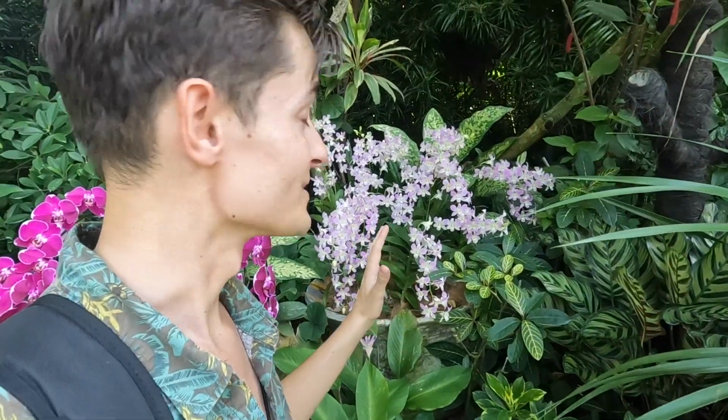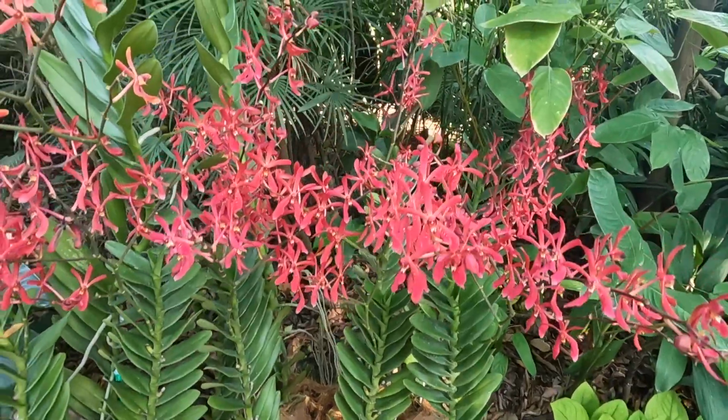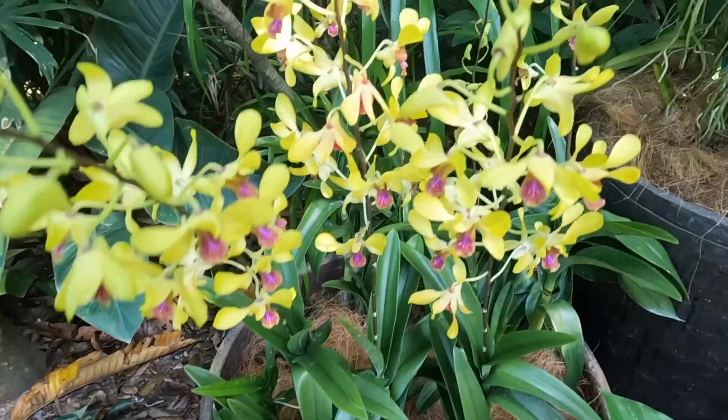I would say that this one's my favourite. The light pink and the white mixed together, absolutely stunning. And I can't believe the science behind plant hybrids and breeding different plants together to create different colours. It's so fascinating. Anyone who does it are very, very clever people.